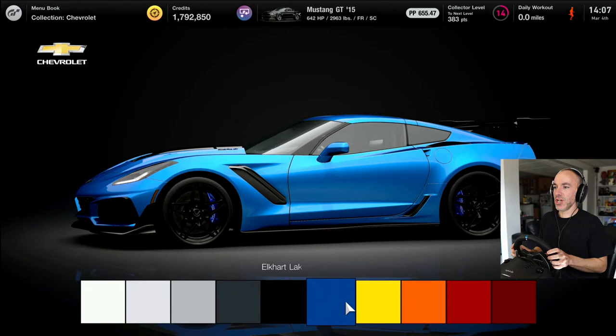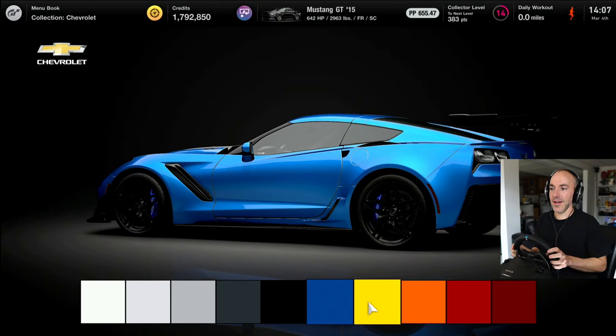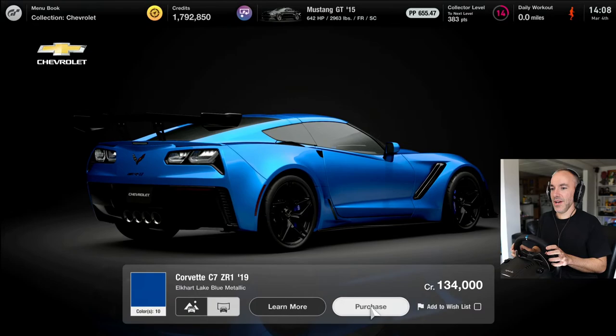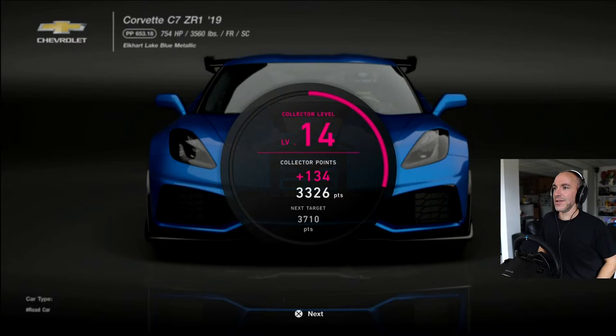They have the orange colorway. They've got a lot of different colors. You might be tempted with the red, but this is where I'm at on this. The blue. It's a thing of beauty. Blue Lake Metallic. It's Elkhart Lake Blue Metallic. Gorgeous. Okay. Let's lose a bunch of money. And I may even customize this a bit further as well and beast it up a little bit.